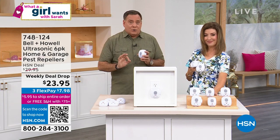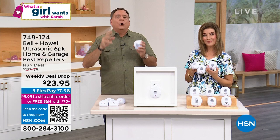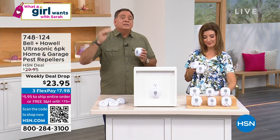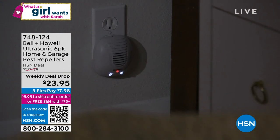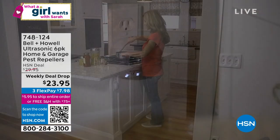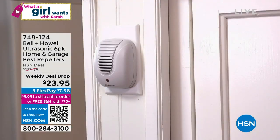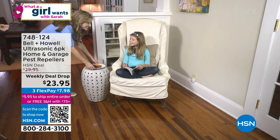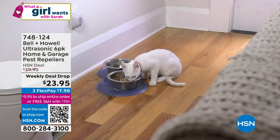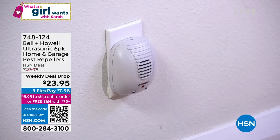Now, how do they work? That's a great question. They use sound waves, but not just any sound waves, ultrasonic sound waves. So sound at a higher frequency than you can hear, than your pets could hear. Your dogs and cats won't know it's there, but the rats, the mice, the roaches and the spiders hear them, and it makes them a little crazy. It makes them want to leave the area where these are working. We don't know exactly what it sounds like, maybe fingernails on a chalkboard or like an alarm going off, but we do know that it makes them want to leave.